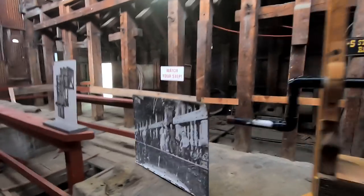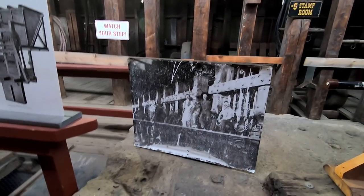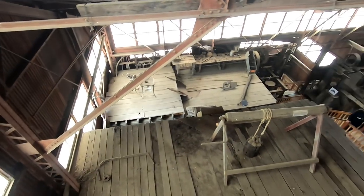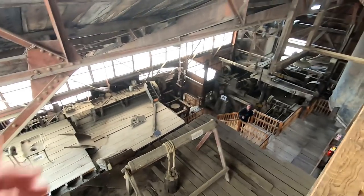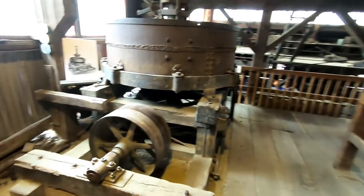It's gorgeous. There's an original photograph in this building right here. There's a coal forge there. Oh yeah, we're getting down into the good stuff over there. Now we're getting down into some machinery. Flat belt.